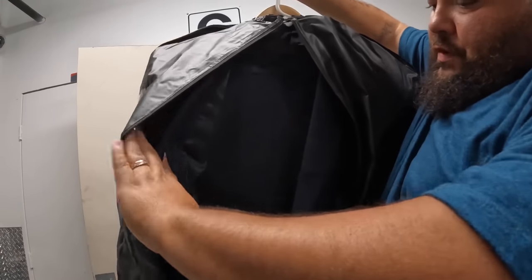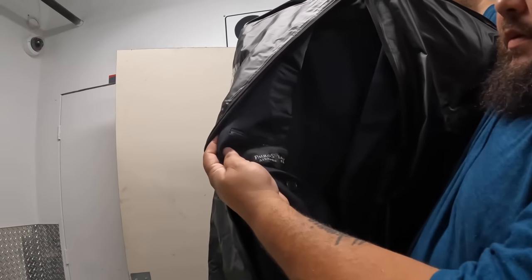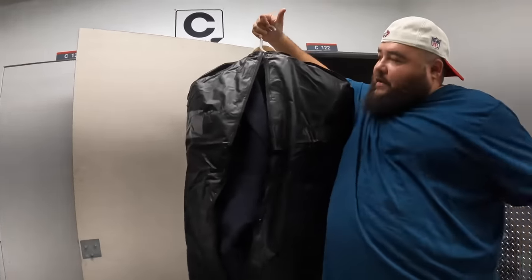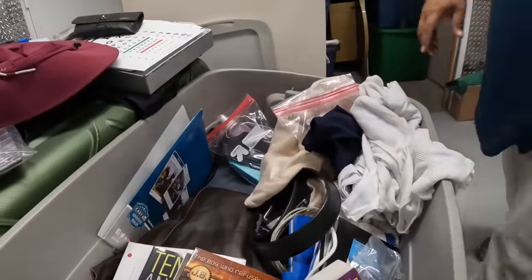That is a nice suit. What is the brand on that thing? Paolo. Somebody. Pockets empty? Yeah. That's actually a very, very nice color. That navy blue. It's very nice.